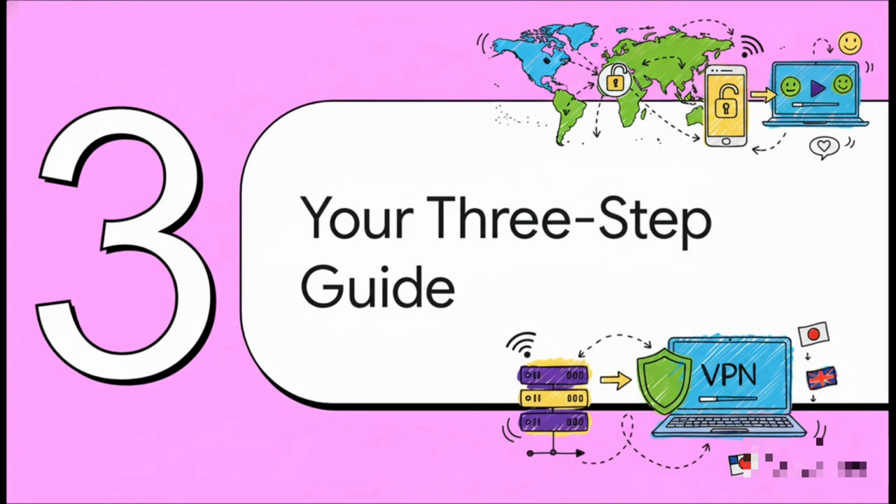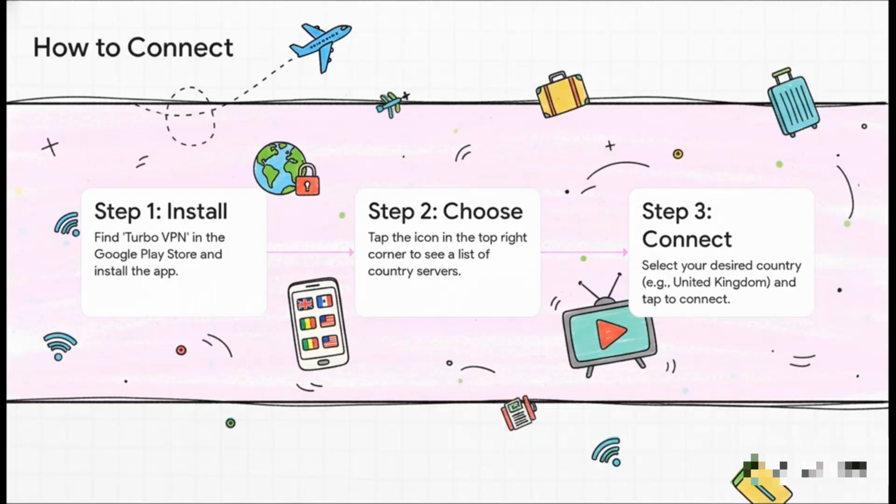All right, so how do you actually do this? You might be thinking it sounds technical, but honestly, it's about as easy as it gets. We can break it down into 3 dead simple steps. Step 1, just go to your app store and install Turbo VPN. Step 2, open it up and you'll see a little world icon in the top corner. Tap that and it'll show you a list of countries. And step 3, you find the country you want, let's say the United Kingdom, you tap on it and that's it, you're connected. It's seriously that fast.